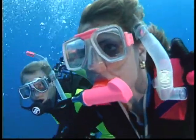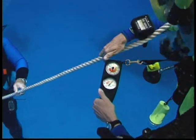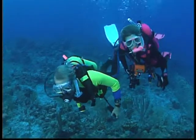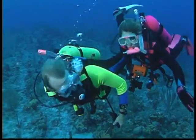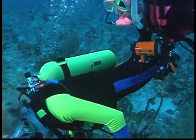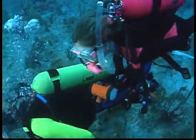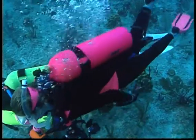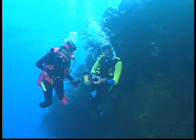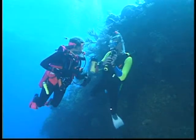Your submersible pressure gauge should be serviced and checked for accuracy, along with your regulator. As you remember from your open water diver course, the deeper you go, the faster you use your air. So on a deep dive, select an adequately large cylinder, which may be larger than what you may prefer on a shallower dive. Even with this much air, you'll want to keep a close eye on your submersible pressure gauge.